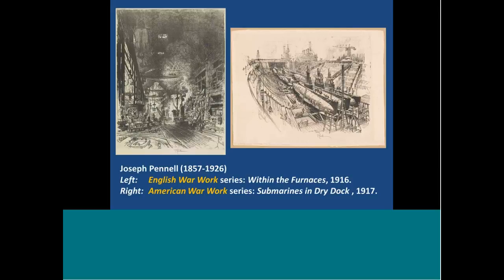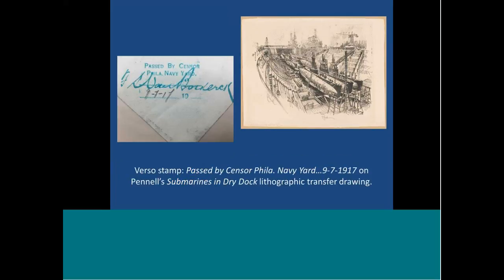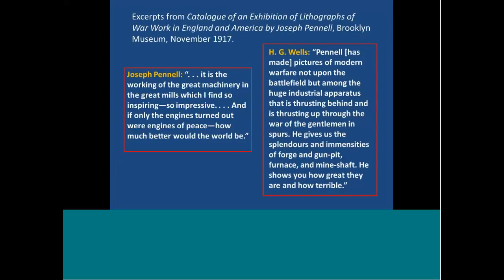With government backing in both England and America, Pennell was granted special access to sensitive sites, including shipyards and munitions factories. And here's a close-up detail of the censor stamp from the verso of Pennell's Submarines in Dry Dock. The stamp is on the left, showing that the artwork had passed scrutiny by the Philadelphia Navy Yard censor on November 7th, 1917, and that Pennell was not giving away any state secrets by distributing this image. And Pennell was vocal. He made no bones about this tension between abhorring war and being enthralled by its technology and scale.